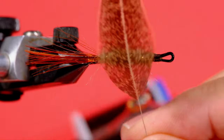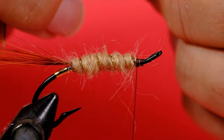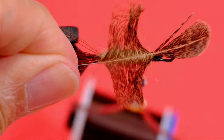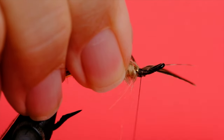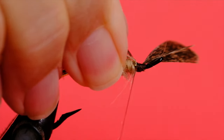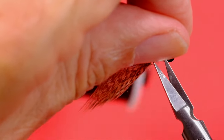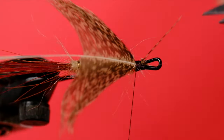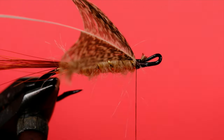Now for the hackle. Now I've trimmed some of this feather off. I don't want to use too much, but I want to use the long barbs. So I'm going to separate it about there. You can see how I've separated the feather. So I'll tie the tip in. One stray there.